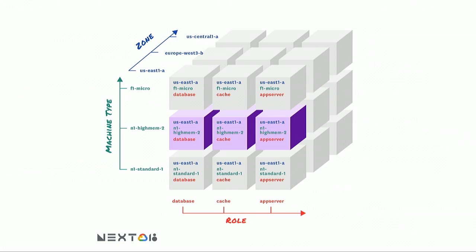I want you to imagine each one of these cubes has some data point in it, a number that could be the number of errors. On each cube is a set of tags that describe that cube. It's a combination of a machine type, a zone, and a role. And these are all machines that might be bundled up. And what you can do is start to group, slice, and dice, and filter this data in a way that's important to you based on these tags.